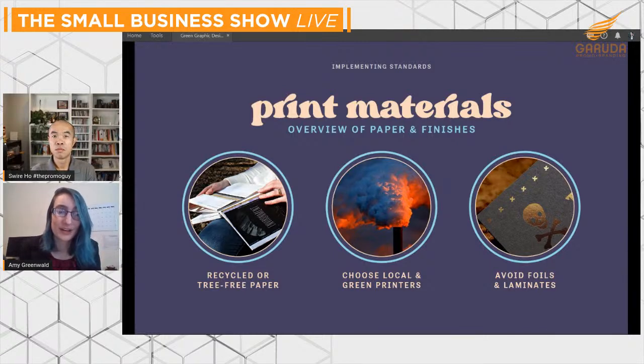And then when you're considering printing on them, choosing local or green printers is going to be huge. Some printers use plant-based, soy-based inks over the traditional petroleum-based. The vegetable inks are actually much brighter than the traditional inks, and they can be composted and all that other good stuff, so they're much more friendly on the environment. But if you don't have a green printer near you, choosing local, even with the petroleum-based inks, is still going to be more beneficial, because then you don't have that carbon footprint of transport.